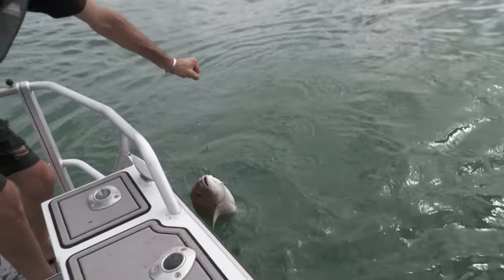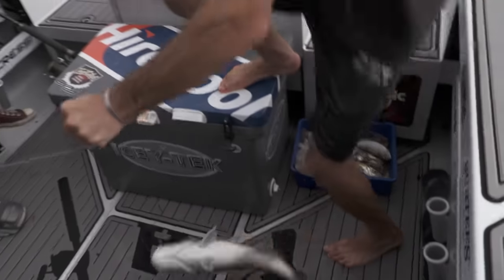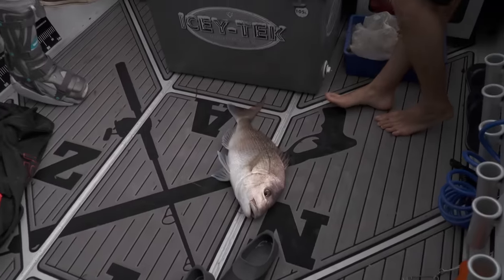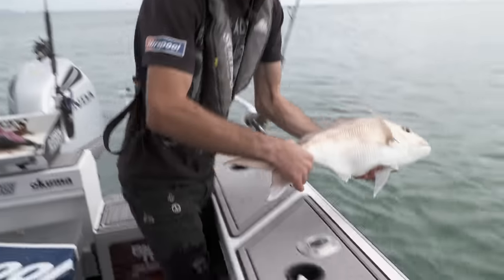Give him the old lift, lift him in. Oh, yeah, that's a good fish. Oh, good. Getting there, eh? That's not bad definitely for about, what, 3.5, 4 metres water? Yeah, exactly. Nice fish. He can go back.